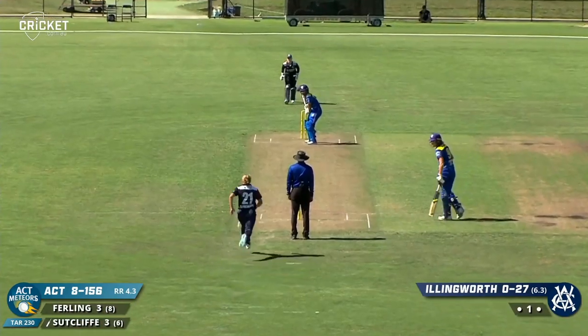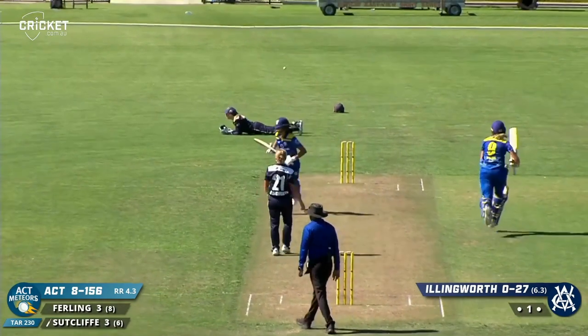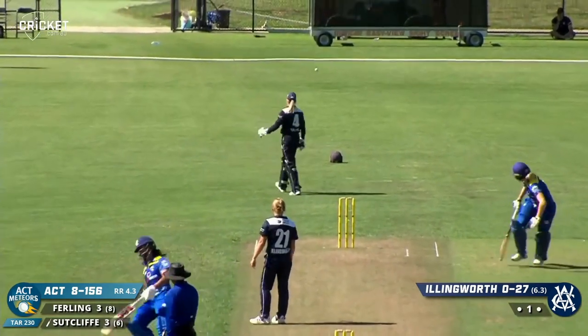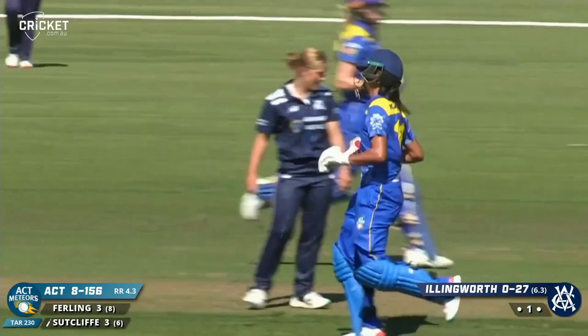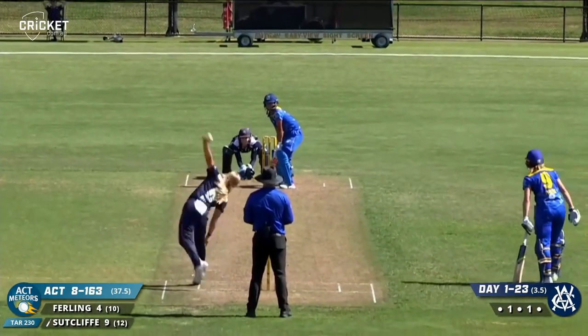You know, their key development years is... In comes Illingworth again, short of a length this time. Beats Fulton. Was it off the outside edge of the bat? Sutcliffe goes and it does get to the boundary. We'll wait to see the signal. Don't necessarily reflect in her stats.